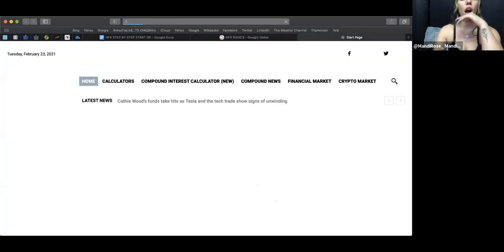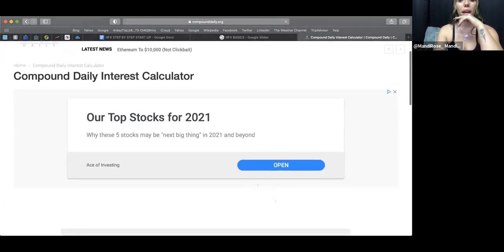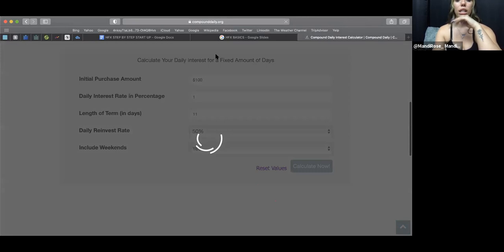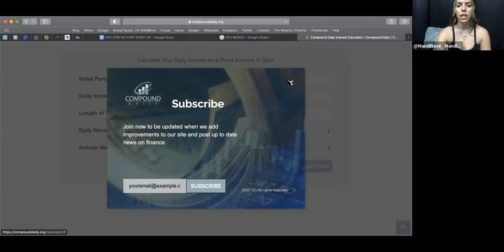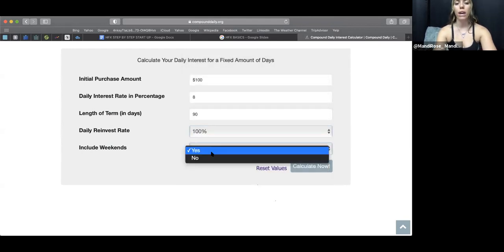So you guys are going to go to compounddaily.org and click on calculators. You're going to click on compound daily calculator. And let's say we're going to start little and then we'll get a little bit crazier. Let's say you started with $100 in your account. Your goal is to make 8%. Let's say you were looking at a 90-day plan. Okay. Your 3-month plan. You wanted to figure out how much you can make in 3 months off of $100, assuming you left that money in there.